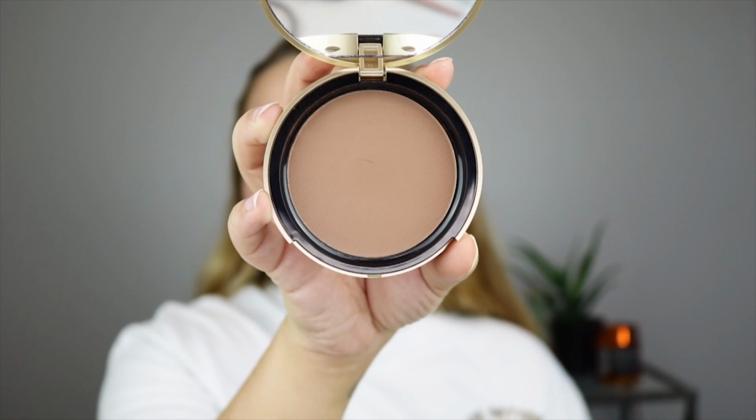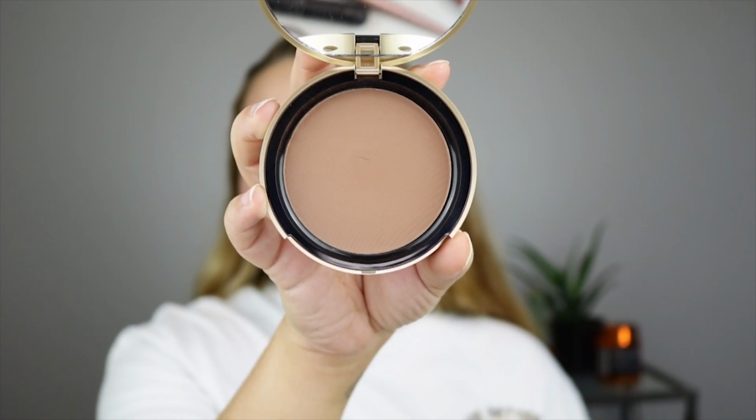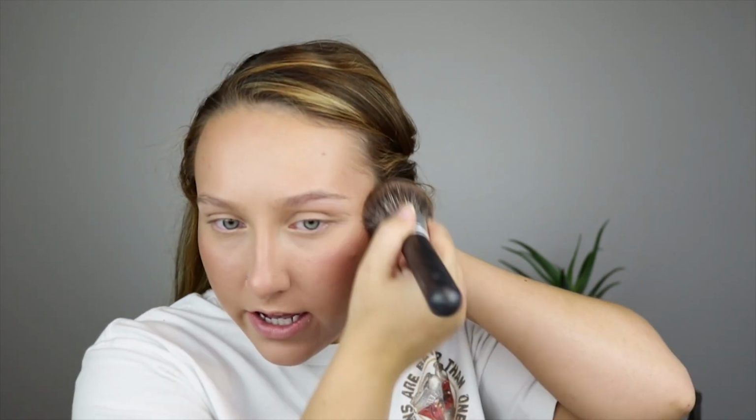I've also picked up this Too Faced chocolate matte bronzer recently, and I really like it. I've been on the hunt for a very good matte bronzer. I don't like something that's shimmery, and I find that most of your bronzers are. So I was very pleased whenever I found this one. It's pretty pigmented, so you only need a little bit, and it just does such a wonderful job at warming up the face.